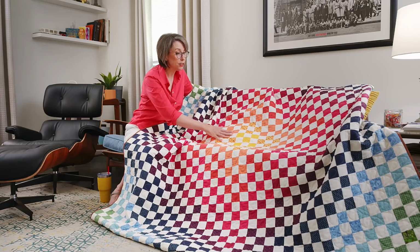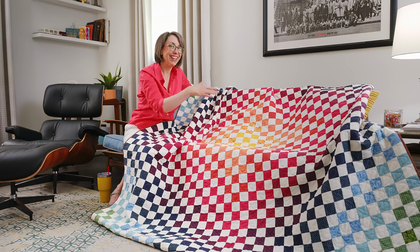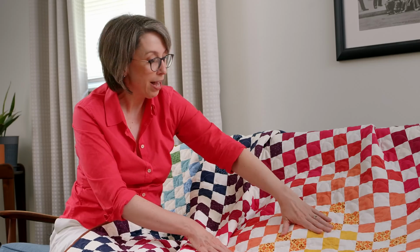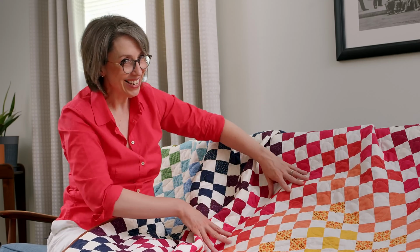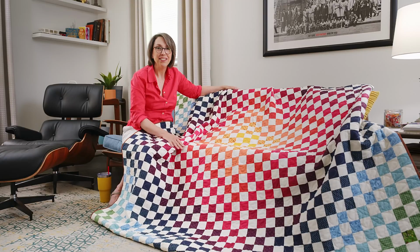So what I did is I started with the lightest one in the center, and I used it in concentric rings. And then when it looked like I was going to run out, I got the next fabric and tried to do the pieces in such a way that the background feathers in, and then the background that's going to be takes over. And then in the end, I settled on an off-white background fabric.